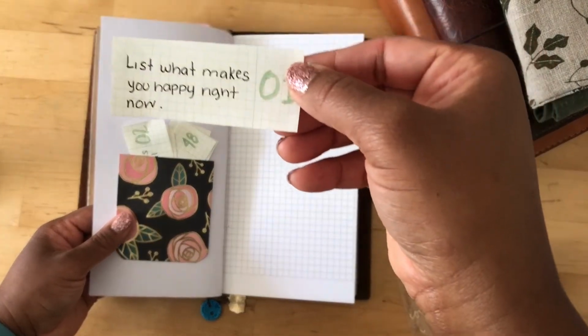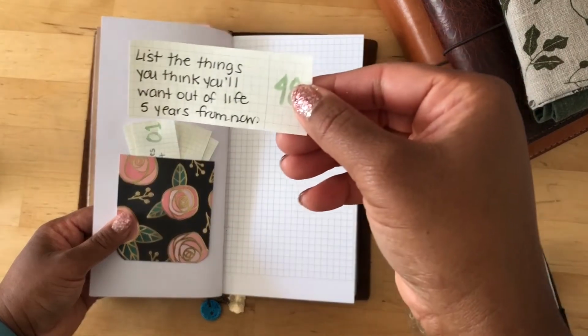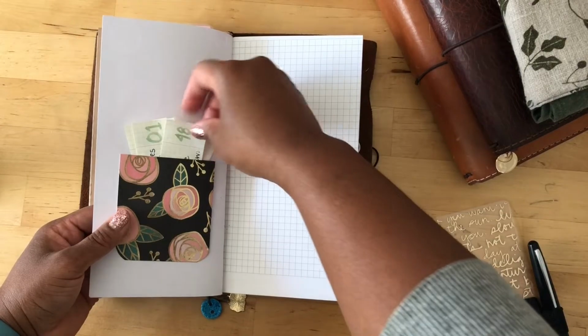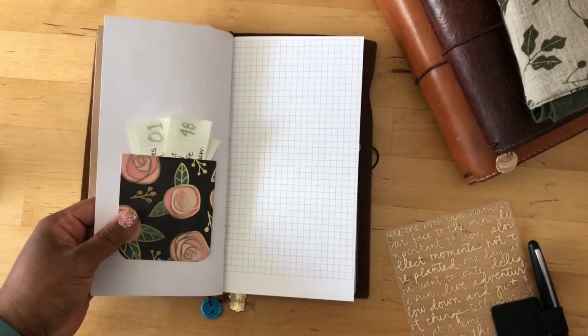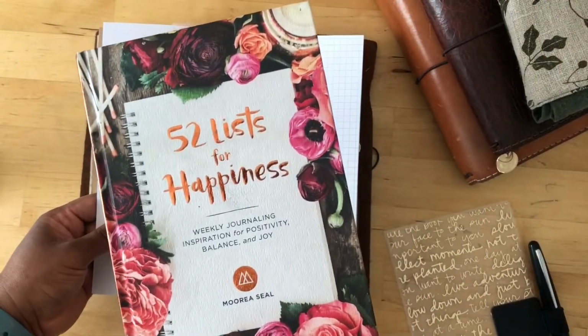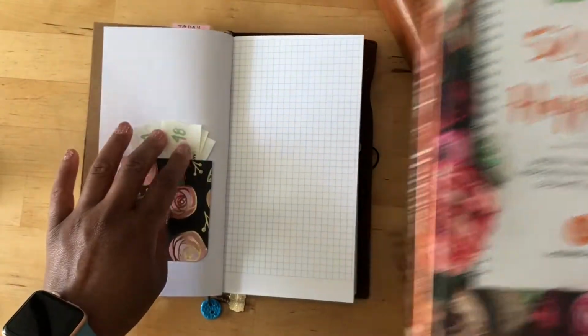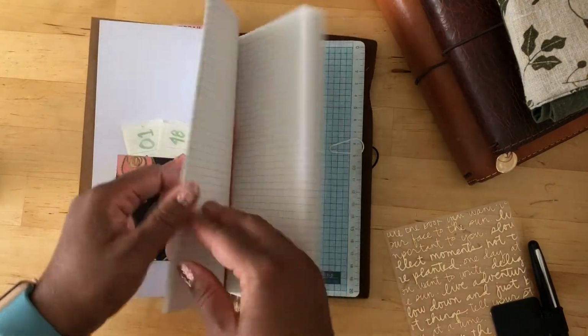List what makes you happy right now. And then 48, list the things you think you'll want out of life 5 years from now. I love making lists, and I took these prompts from a book. That's why they're numbered. They're numbered because they're from this book, 52 Lists for Happiness. So I will hopefully maybe get through a bunch of them this year.